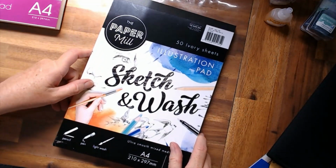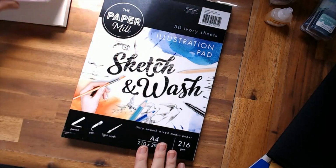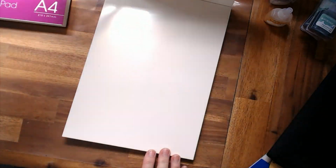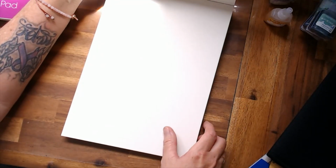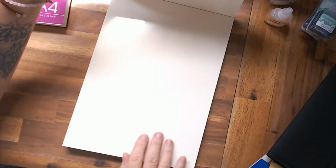And then I bought this bad boy, which is 50 ivory sheets. So it's moving away from the classic white paper. It is very ivory too. Well, you probably can't even see that, but it is quite ivory. You'll have to take my word for it. There's a bit of glare from the window.